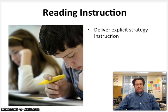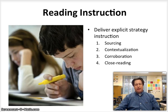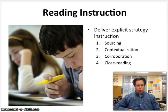These document-based lessons use 4 strategies that are used by expert historical readers. These strategies are: 1, sourcing, considering the document's source and purpose; 2, contextualizing, placing the document in a specific time and space. This is 1820s Massachusetts. Number 3, corroboration, comparing the accounts of multiple sources against each other. Do they all say the same thing? Do they conflict? And then number 4 is close reading. If you're a Common Core teacher, you know all about close reading by now. It's a metacognitive strategy where you consider the author's use of language and word choice.